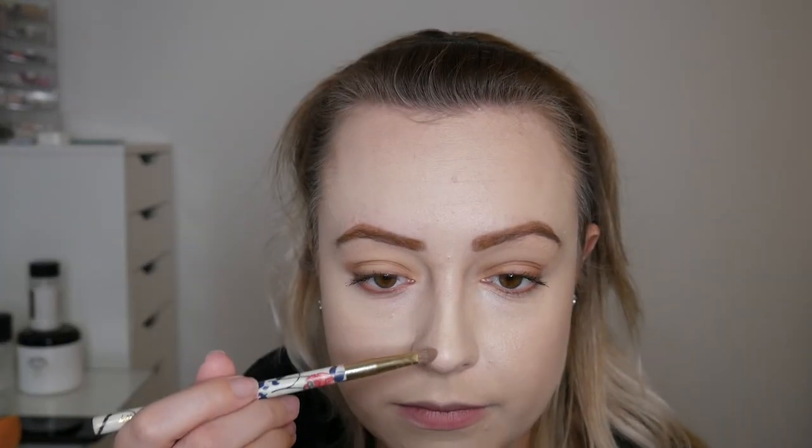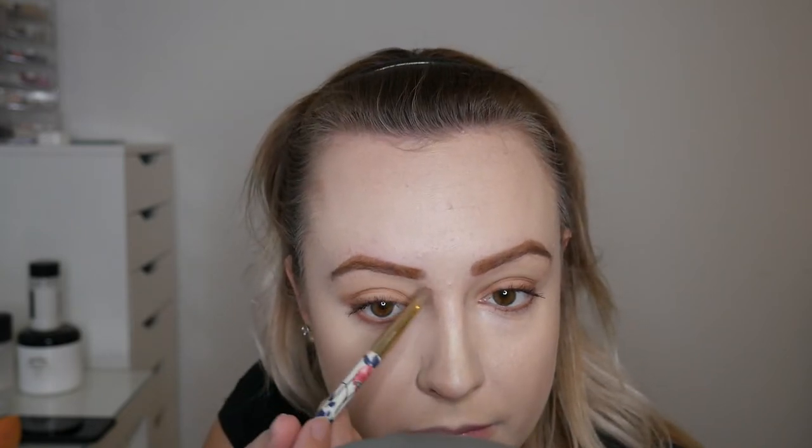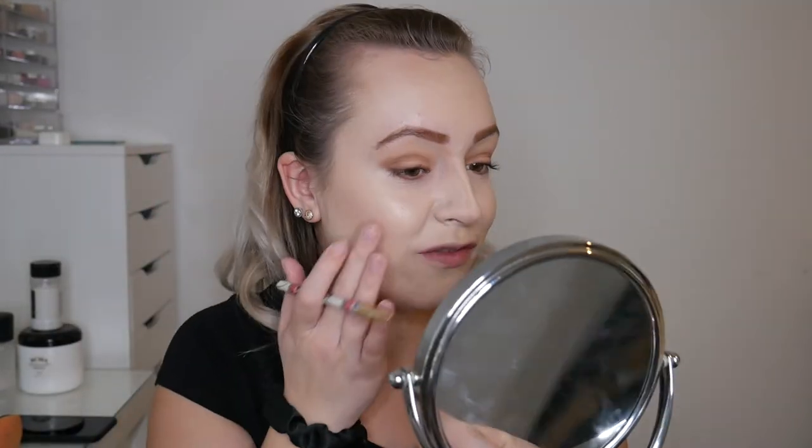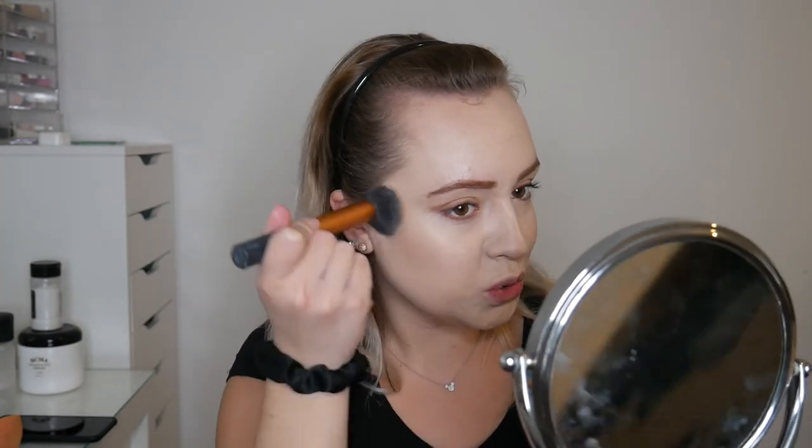And then I'm just gonna find a small-ish brush to do down my nose. So again, just mixing those two together, and you just want to do it super duper lightly. Oh, my face just feels disgusting. Like, it feels tacky. It's just, no, no, no. So then I'm just going to take this brush from Real Techniques and just buff out the parts of my face that I have contoured.